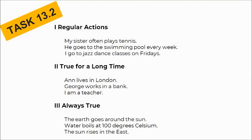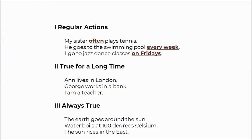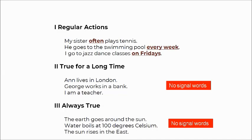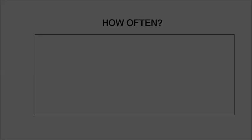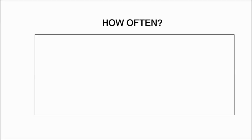And your next task is to find these signal words. These are words in the sentence which show you that you need to use present simple. When you're ready, let's check the answers. There are only 3 signal words, and the rest of the groups do not have these signal words at all. So the signal words are used only for the first meaning of present simple. These are regular actions, and these are words which show how often something is done.